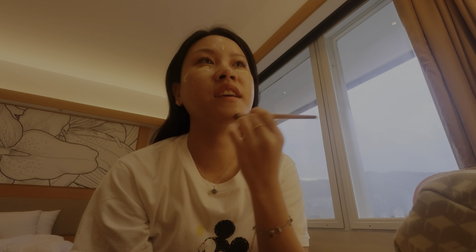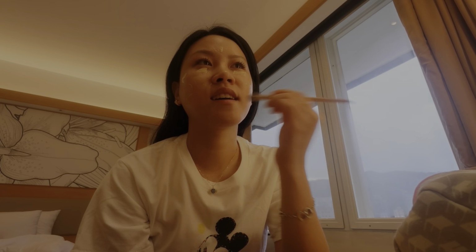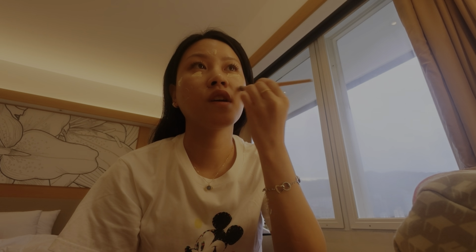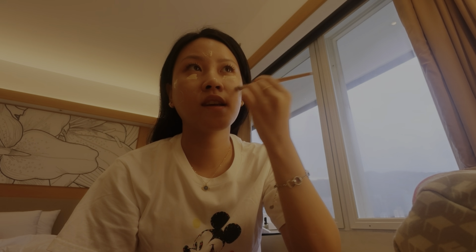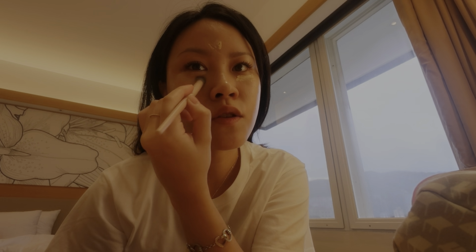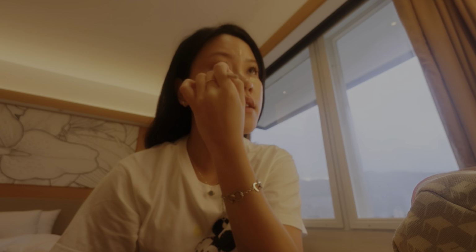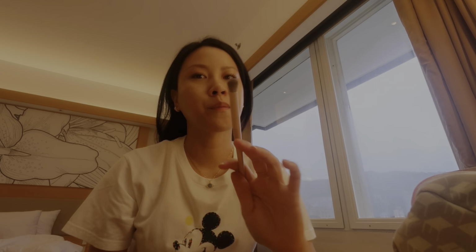Let's dab this. This brush is actually nice because it's fluffy and it's kind of big compared to other concealer brushes. And yes, it's so easy to use nga. Like, it spreads really fast. Oh my gosh, this is so perfect for under eyes. It's so easy. I don't even use brushes under my eyes. Okay, I love this brush so much.